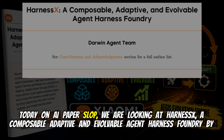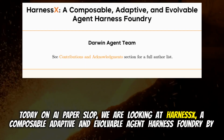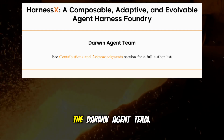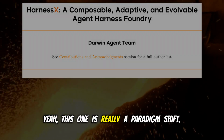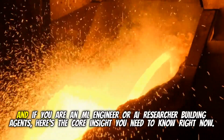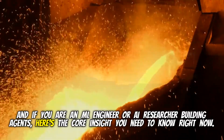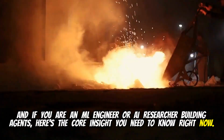Today on AI Paper Slop, we are looking at HarnessX, a composable, adaptive, and evolvable agent harness foundry by the Darwin agent team. Yeah, this one is really a paradigm shift. It really is. And if you are an ML engineer or AI researcher building agents, here's the core insight you need to know right now.